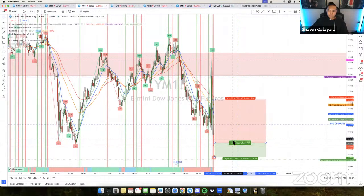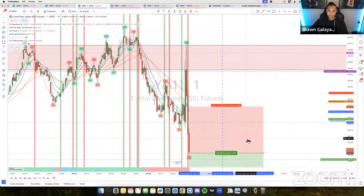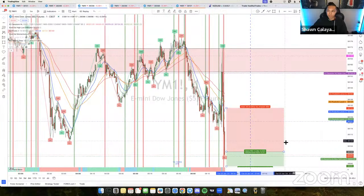Unfortunately, this is a setup that we're looking for, but not one that we can really take because it's going to be literally at the sessions. Yeah, it's right at the session. So I'm not going to take this trade, guys. This is a red flag for me. We will be waiting for the next one here. I'll mark it up for you guys, but I'm not going to take it.